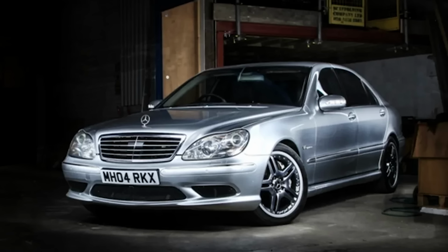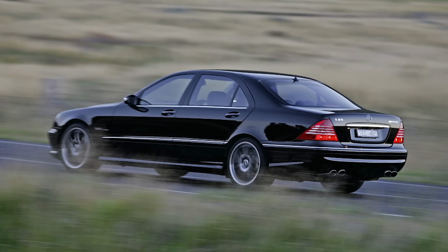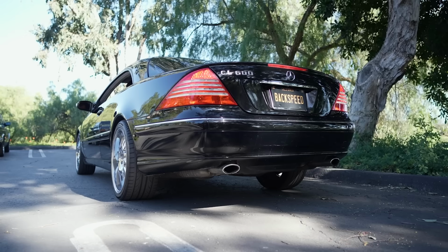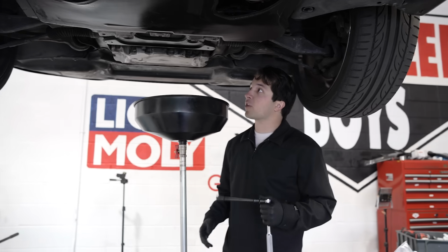Of course, these cars were well into the 6 figures back when they came out, but my good friend Depreciation and Time always has my back. That's when this $6,000 CL600 fell into my lap. And luckily our friends at Renntech are giving us a special tune for this car, so we can also make it killer. Okay, let's drain the oil on this thing.